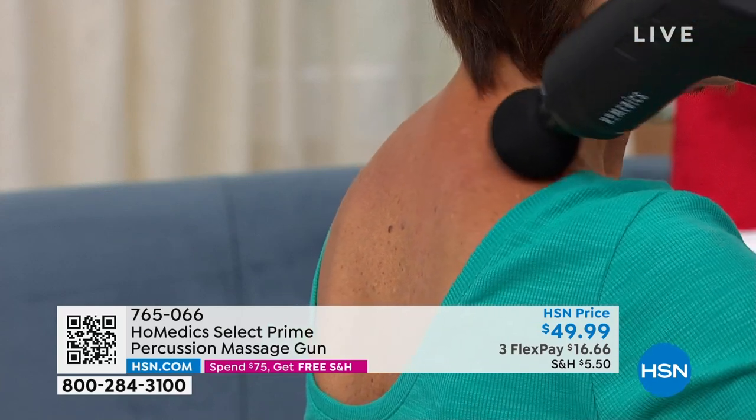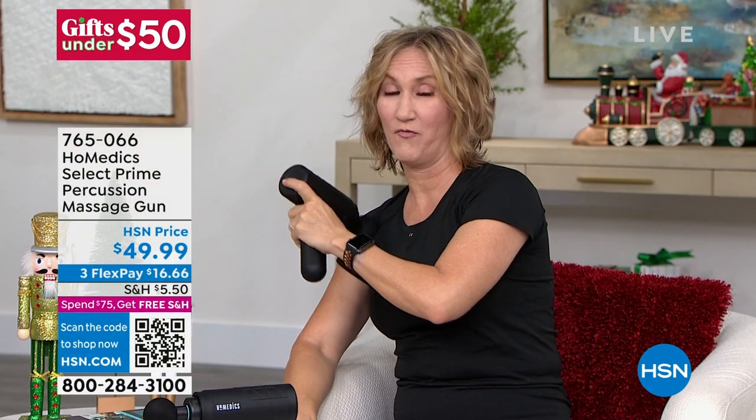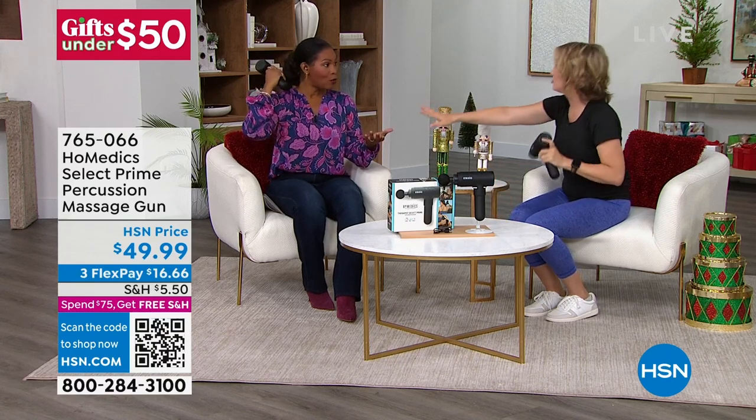But if you're like me, I had shoulder surgery in June, and this is what my physical therapist pulled out when I was at his office. And I thought, I can do this at home. And I do. And this really has helped me recover in ways that I never would have thought possible, at home, with my comfort and privacy.